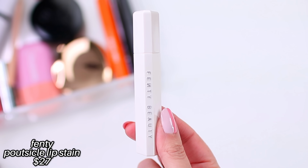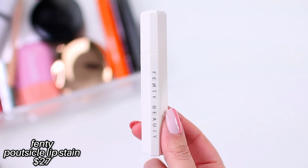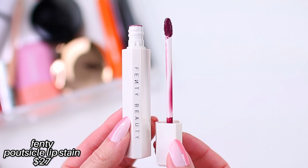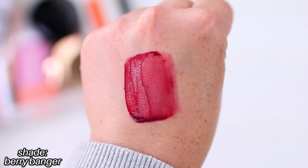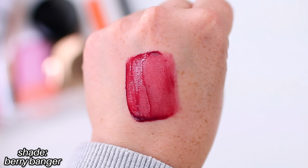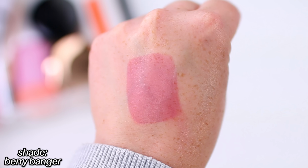I tried the Rare Beauty Soft Pinch Hydrating Lip Stain fairly recently, like a few weeks ago, and these are similar, but I feel like Fenty is so much better. I have the Berry Tone shade, and this is a true glossy lip product that leaves behind a very even stain. After the initial glossy layer wears off, which is really glossy, super, super pretty, you're left with a gorgeous stain that will last all day long.